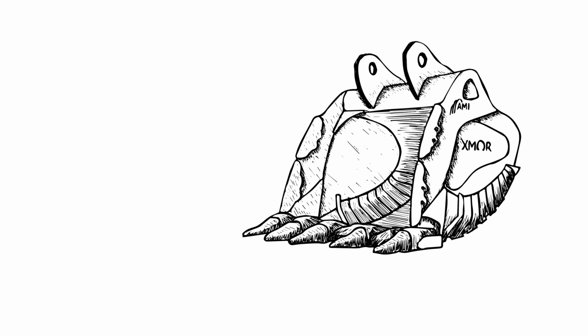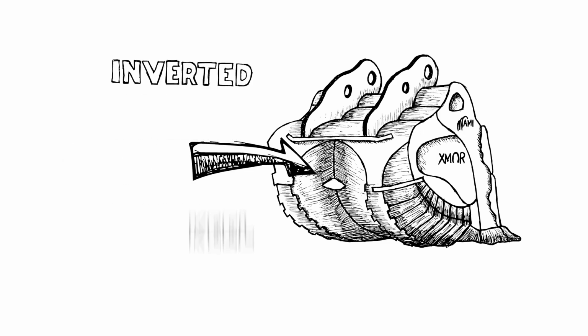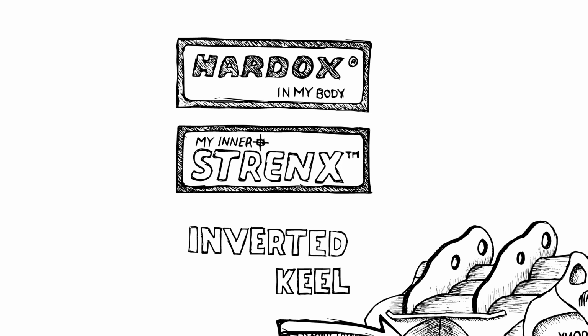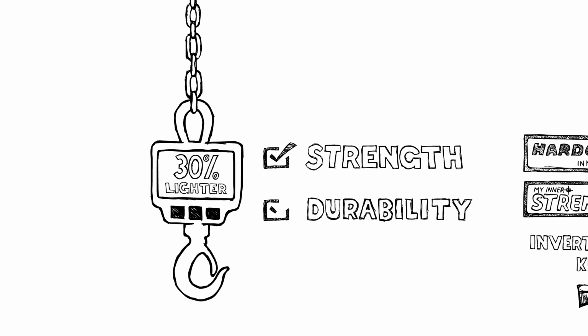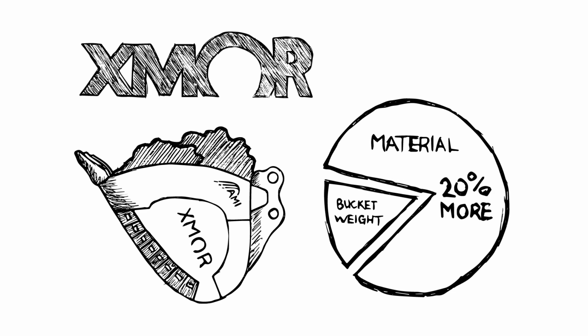This bucket is the revolutionary XMOR Mining Bucket by AMI Attachments. It looks different because it is different. The XMOR is made using Hardox 500 Tuff and Strenx performance steel. These specialty steels and unique design reduce the bucket's weight by about 30% without sacrificing strength or durability. A lighter bucket allows for the machine's suspended load to increase material volume by up to 20%.